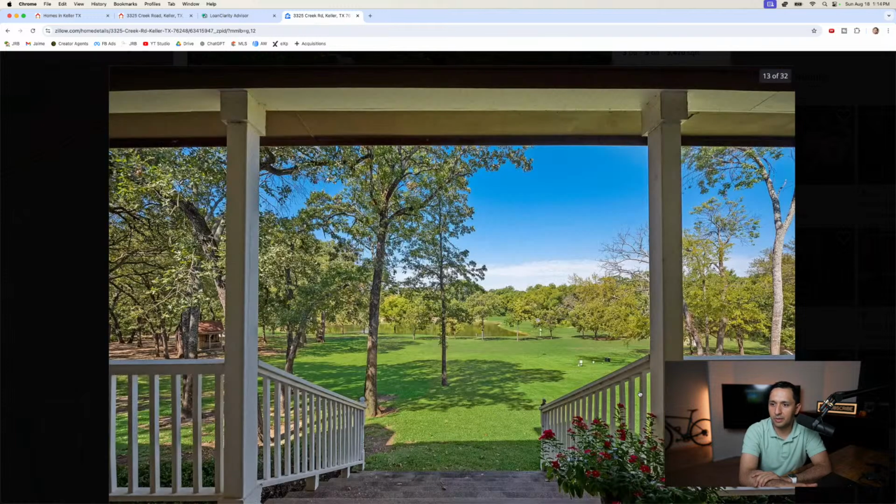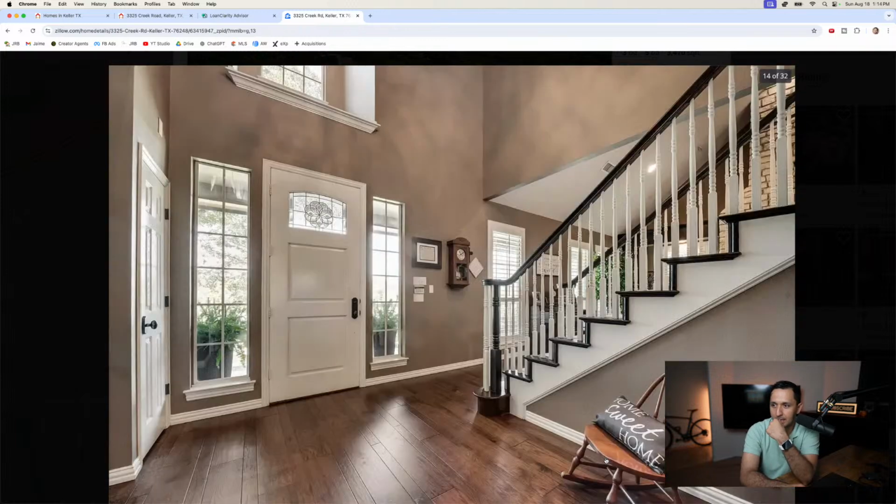How about that view, huh? How about that view? I could drink some mad coffee there. I would drink gallons of coffee if that was my view, right? All right, so we have the hardwood, of course, in a property like this. I do like the black rails here. That's just a nice touch. And then you put the white, what do you call those? Just the white contrast. It's incredible.